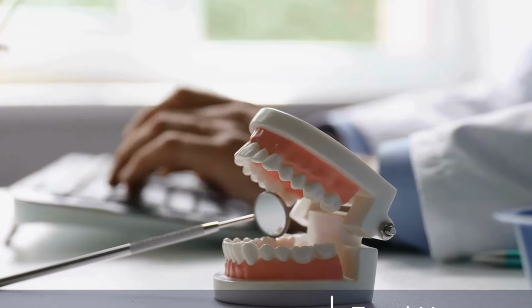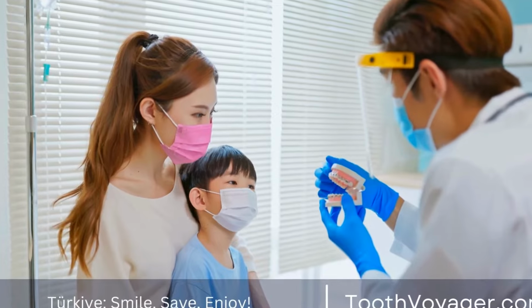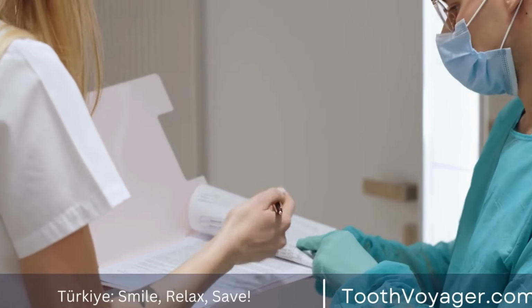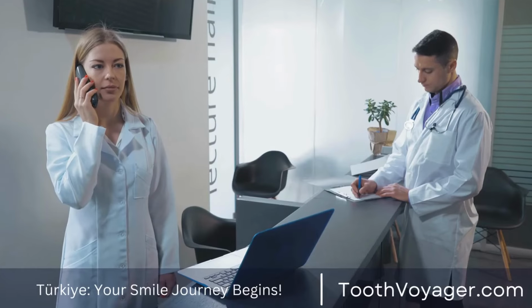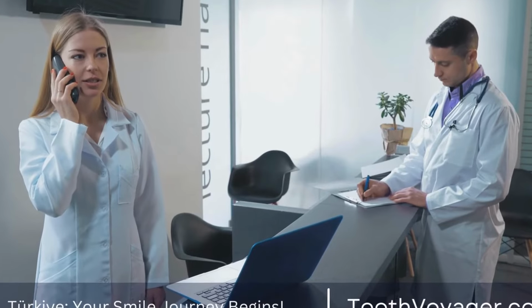Another advancement in orthodontics is the use of 3D imaging technology to create custom treatment plans for each patient. This allows orthodontists to visualize the movement of teeth and create more precise aligners or braces for each individual. By using 3D imaging, orthodontists can also predict the final result of treatment more accurately, leading to shorter overall treatment times.